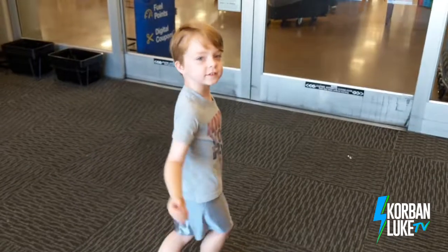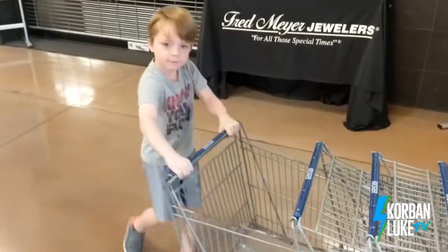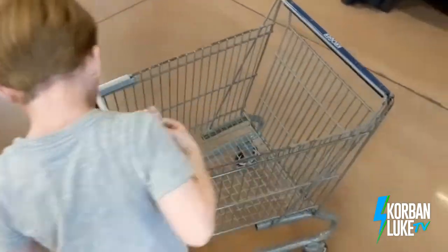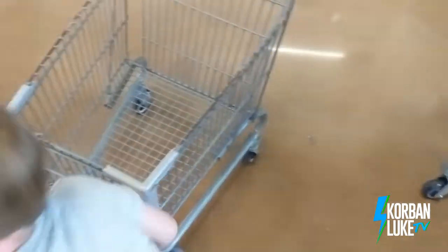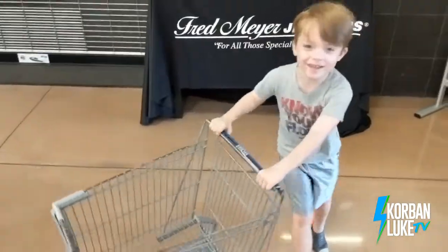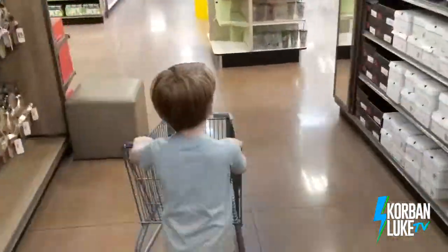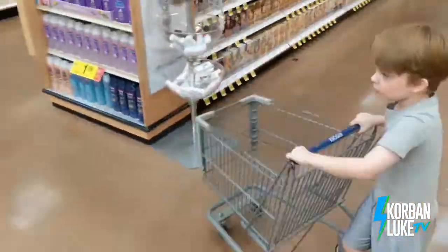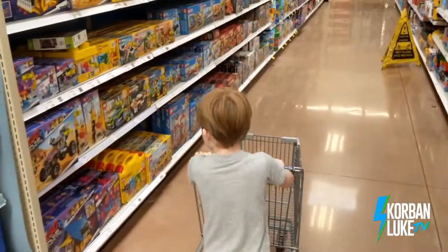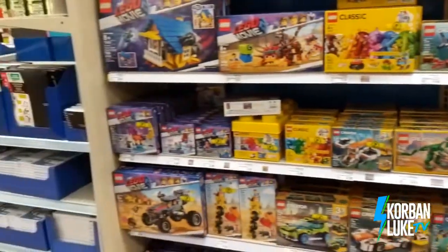Lego set. Come on, guys. Let's get our basket. This basket is disgusting. Put this. Okay. Whoa. All right, here's all the Legos, Korban.